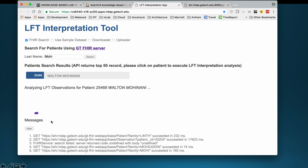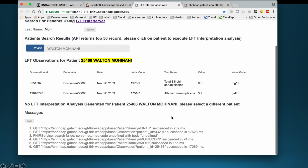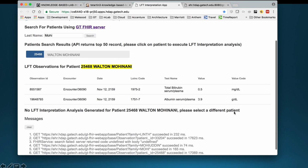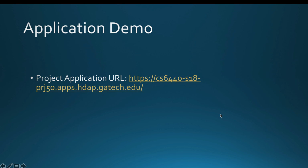Also I wanted to point out that we have a spinner running because this process takes about 30 seconds. So as you see, the result has been returned for the LFT observation, but no LFT interpretation was found for that patient. So in the app, you can search for other patients. So that's the demo of our application. If you have any questions, you can contact us.